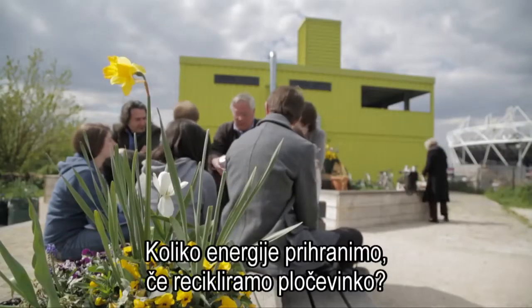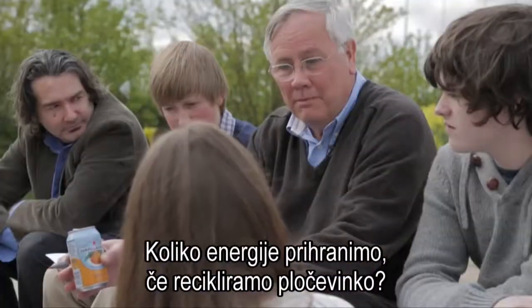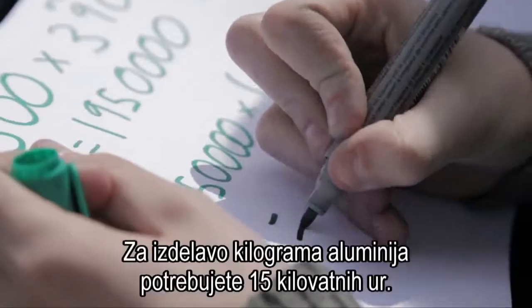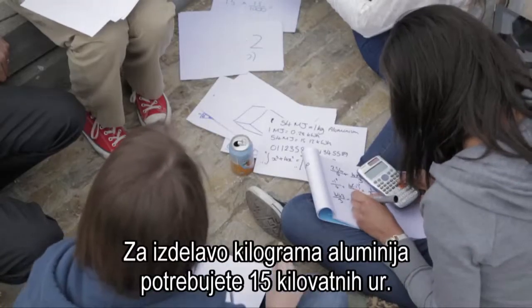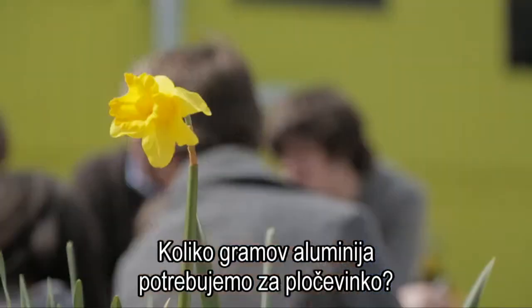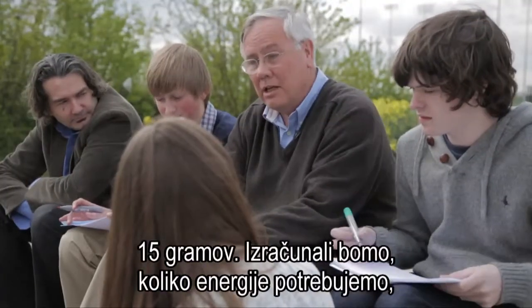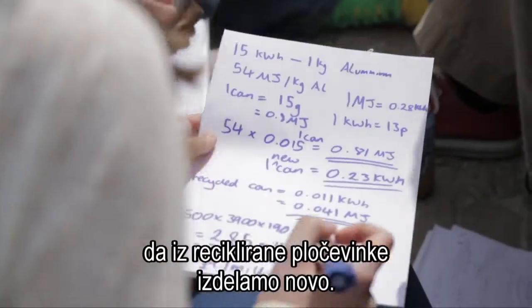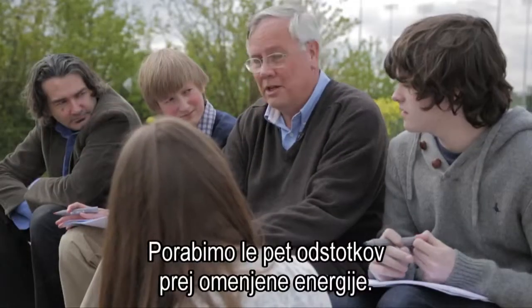So let's think about the amount of energy we can save if we recycle something tangible, this drinks can. 15 kilowatt hours will give you 1 kilogram of aluminium. So how many grams of aluminium are needed for 1 can? 15 grams. And then we're going to look at how much energy we need to make a new can from a recycled can, which I think is 5% of that energy requirement.